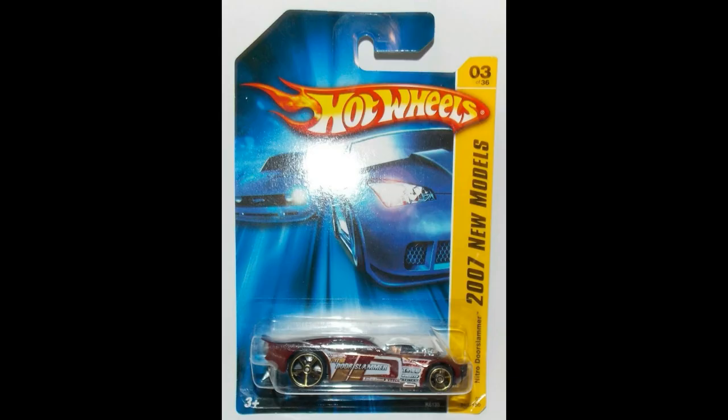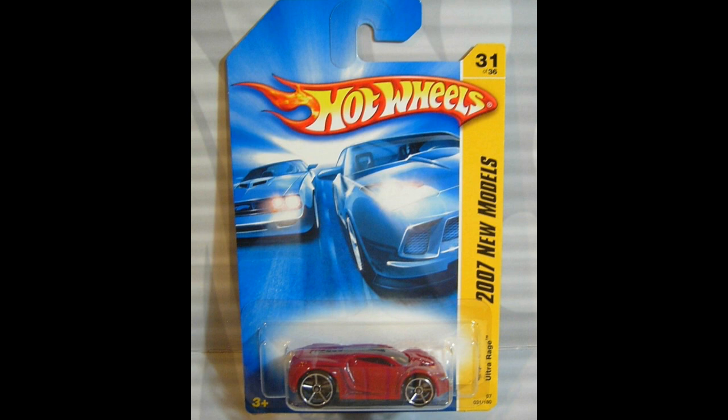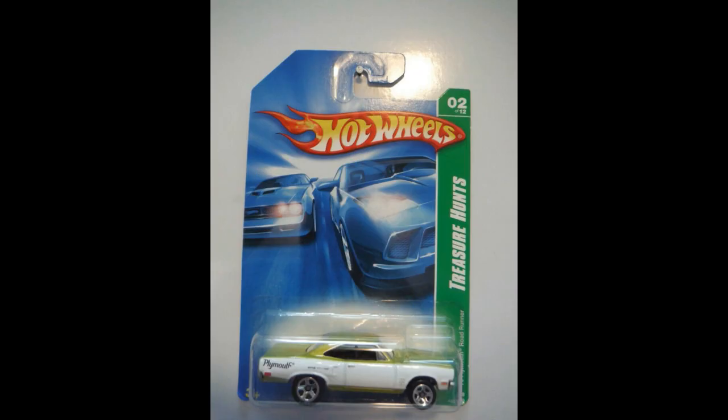And next up, we have a fantasy casting. This is part of the 2007 first edition. This is the Nitro Door Slammer. Next up, part of the 2007 new models. This is the Ultra Rage.